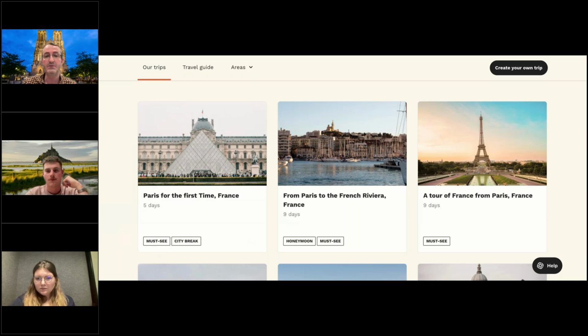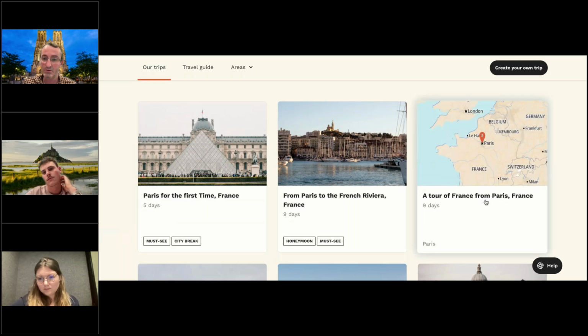And since it's really in the heart of the north of France, you can spend 9 or 10 days and visit a different part of France every day. So we can choose a tour of France from Paris.